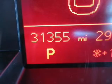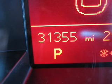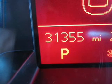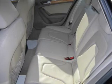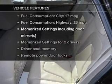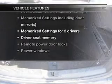Anti-lock brakes help to bring your vehicle to a safe stop. There's nothing like a sunroof on a nice day. There are so many things to remember in our busy lives. Let your vehicle do some of the work for you with memory settings. And with these notable features, you won't want to miss out on the opportunity to own this amazing ride.